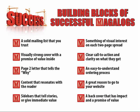Next on our list is a clear call to action and clarity on what they get. What's clear to you because you live it day in and day out isn't clear to others.